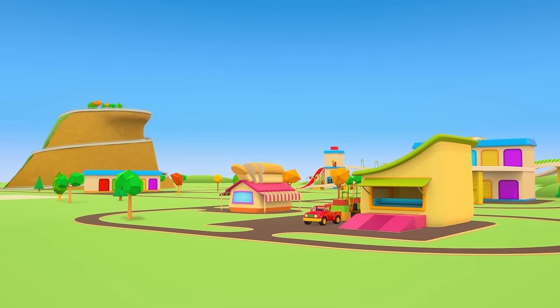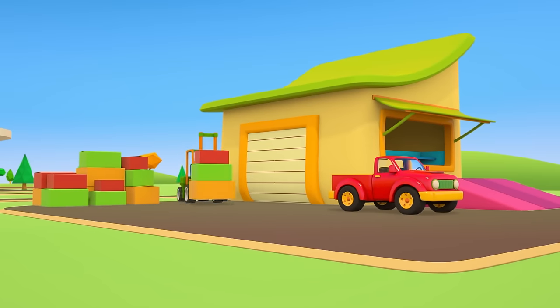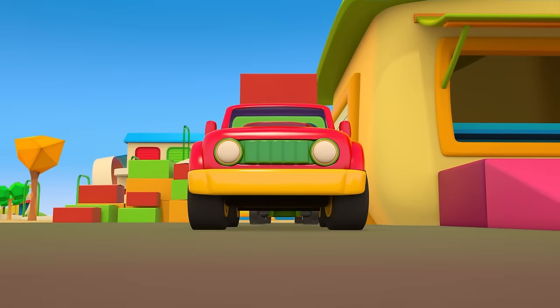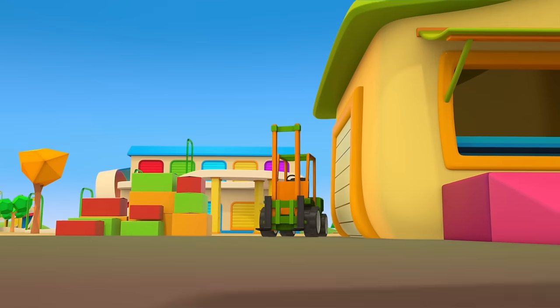The red pickup truck is at the warehouse. The forklift truck is loading different colored boxes into its trailer. They need taking to the shop. Let's go!